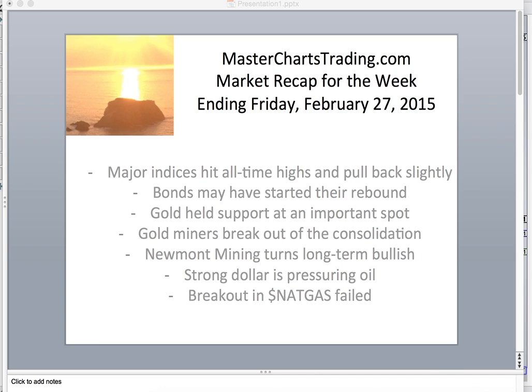And the strong dollar is pressuring oil and other commodities, of course. And the breakout in natural gas that I highlighted last week did not materialize. Alright, let's go to charts.